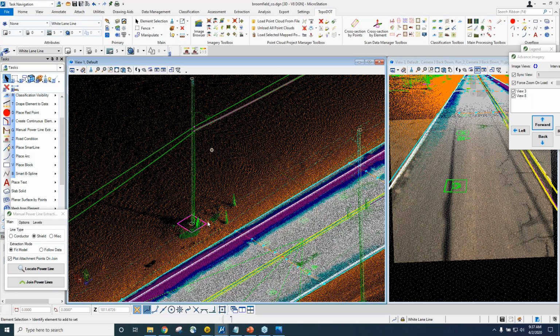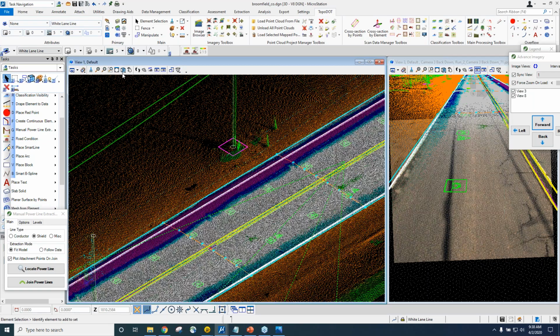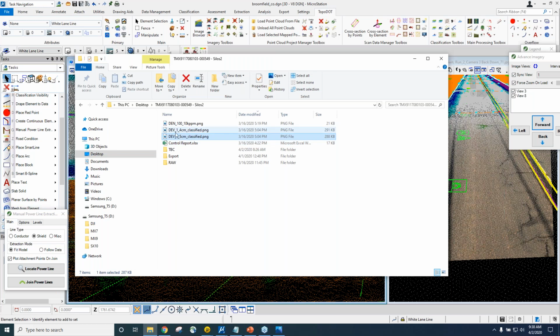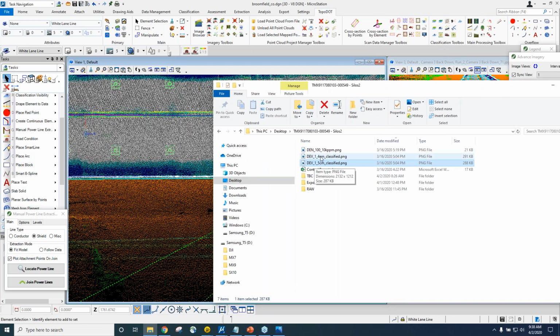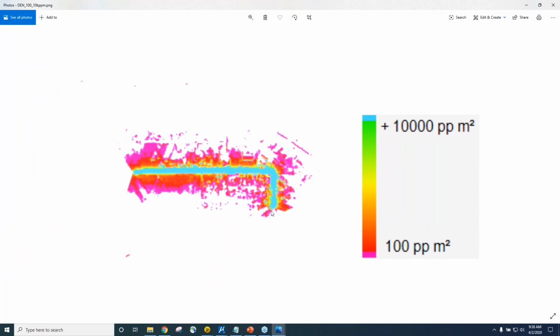But I'd say it takes at least a couple hundred points on the pole to be able to pull this out cleanly. With the MX9, this was actually 2 passes just up and down the road. And I have an example here where part of the QC process is seeing the deviation between point clouds and then the density. So right here, I have a density map essentially, and you can see that along the roadway, we are getting well over 10,000 points per meter in just 2 passes.